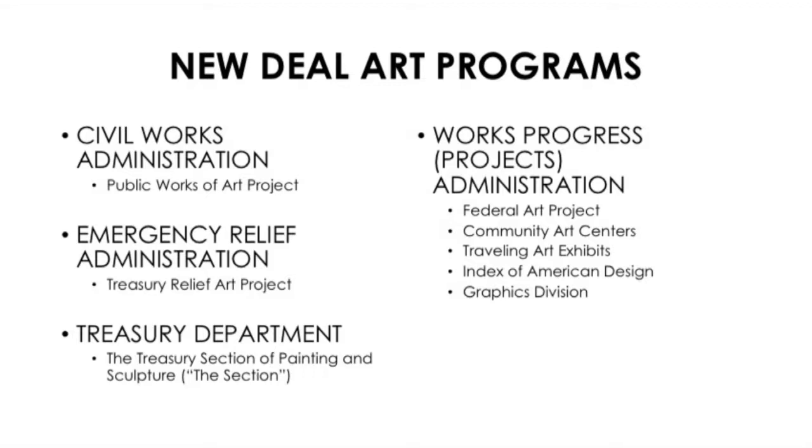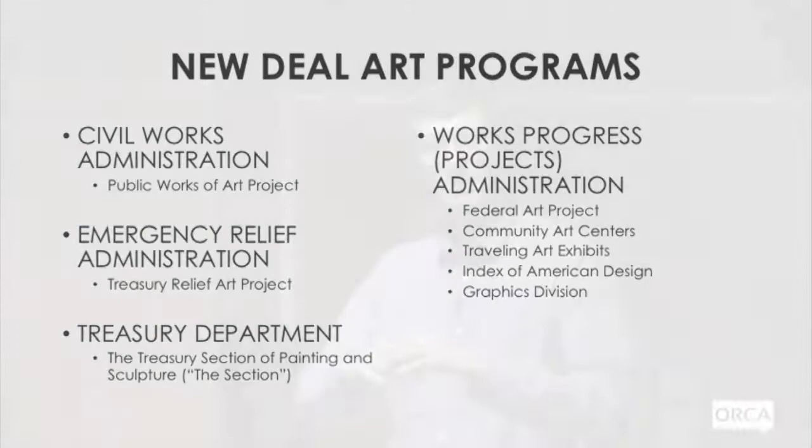They're typically referred to as WPA murals because the WPA was one of the longest running and the most visible programs of the New Deal, so any kind of artwork just sort of automatically gets lumped in with WPA. The murals that we'll be looking at are all from the Treasury Department, which oversaw the construction and decoration of public buildings at the time. And you'll hear me refer to the section, that was the Treasury Department section of painting and sculpture, and it's known just shorthand as the section.